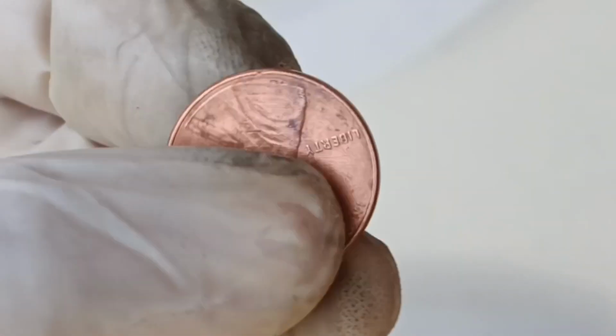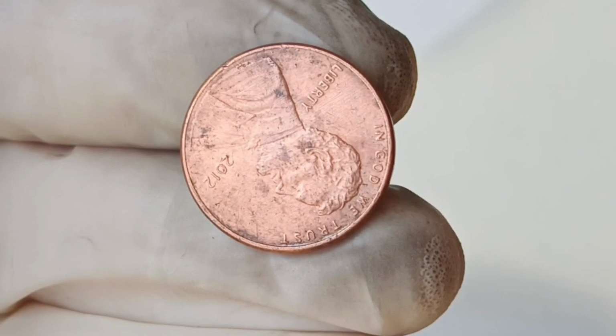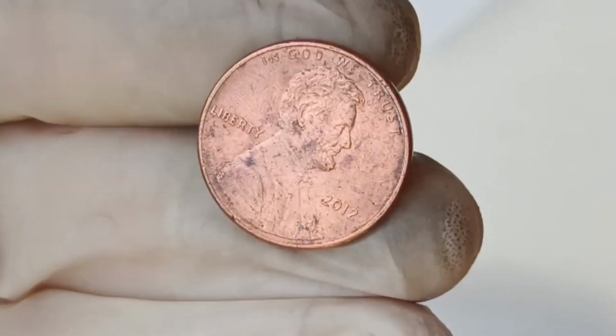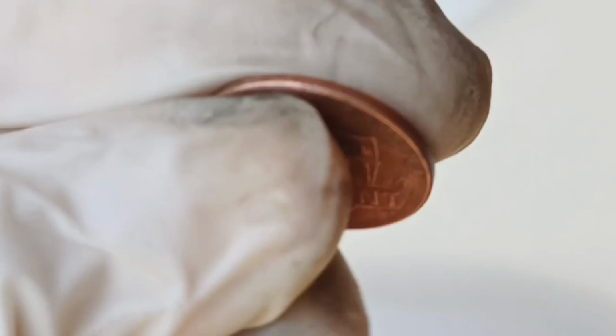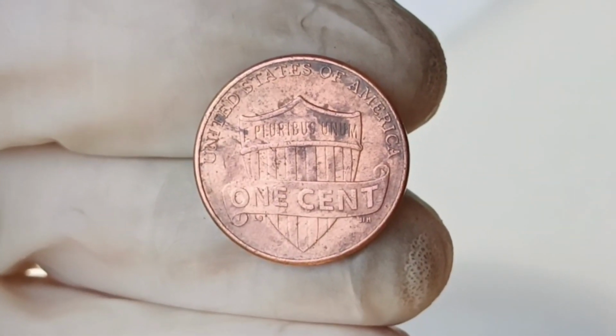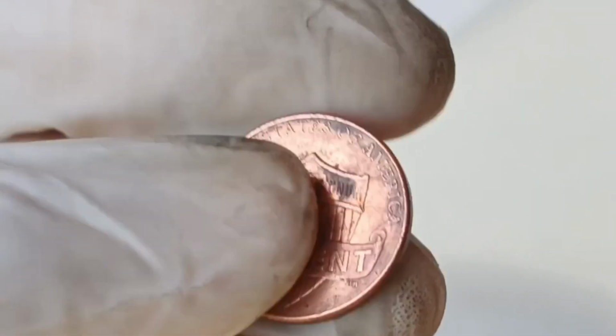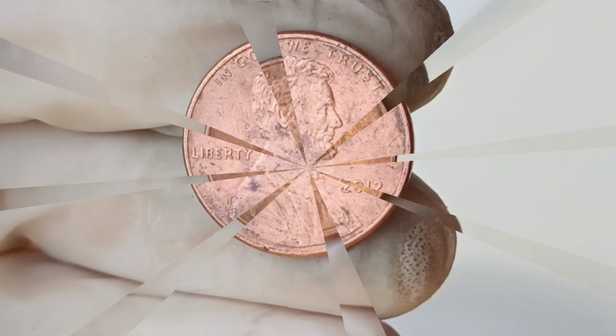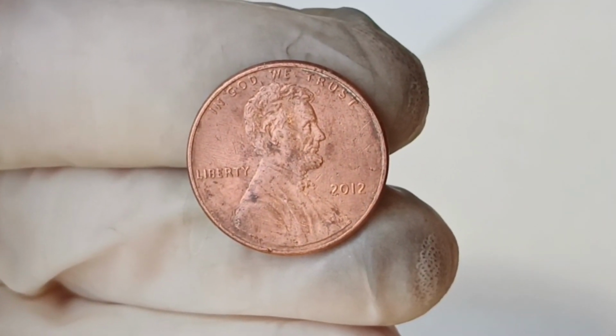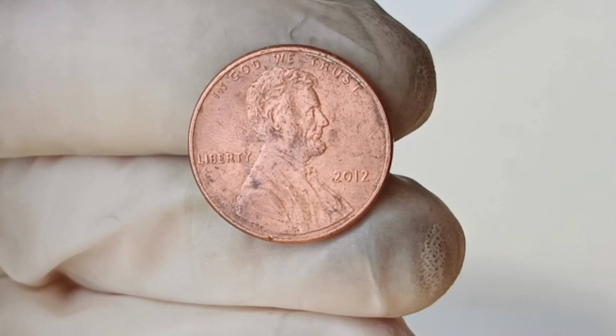Next, take a close look at the weight of the penny. Most 2012 pennies weigh around 2.5 grams, but if you notice any discrepancies, especially a heavier weight, it could be worth further investigation. And of course, if you find one, you'll want to get it authenticated by a professional numismatist to ensure that it's a genuine die-clash error coin.